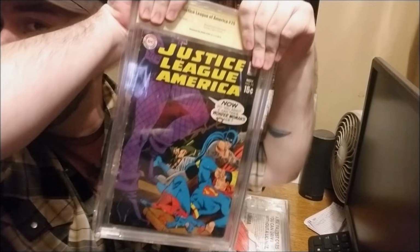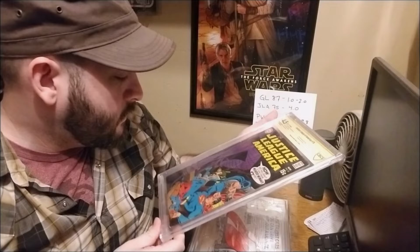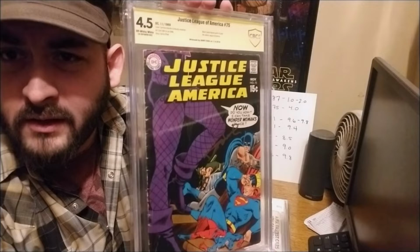Think this might be, yep, this is Justice League number 75. Like I said, I thought it might be a 4.0. It's signed by Denny O'Neill in gold, and you guys can see it right there. 4.5, very happy with that. Off-white to white pages. Beautiful looking book, very tough to find in the wild, I've noticed, so very happy about that.